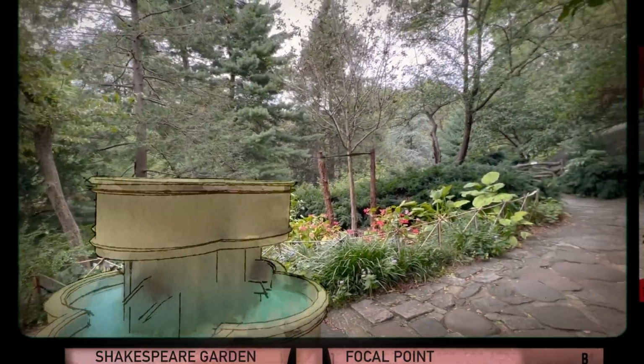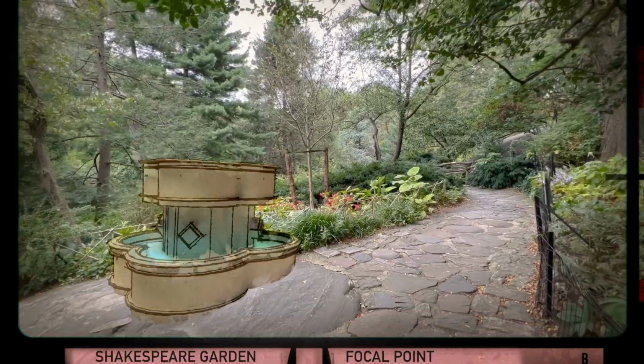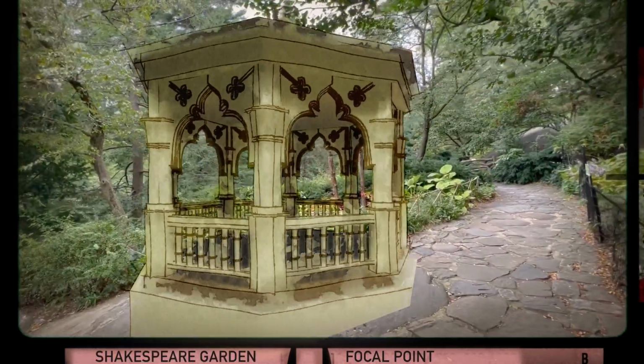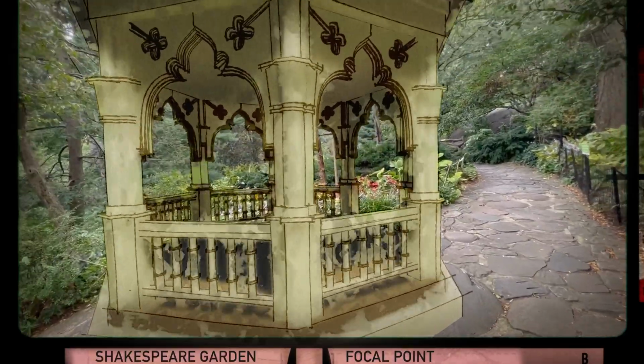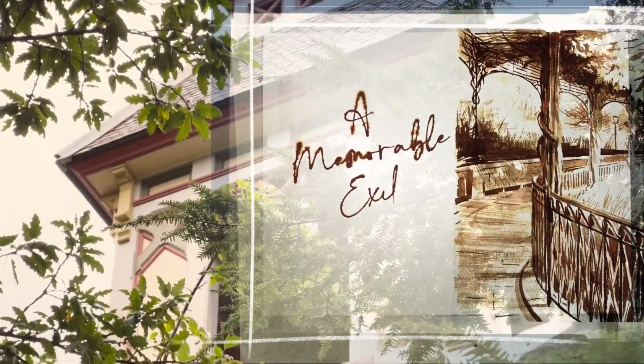Perhaps a medieval fountain or gazebo would have created the perfect ending focal point to this garden. Nonetheless, the effect of the garden as a space is remembered, even as we exit back into the rest of the park.